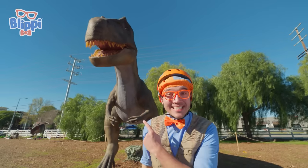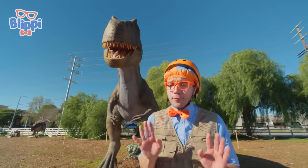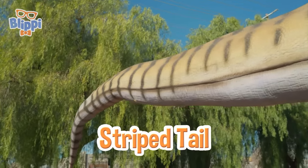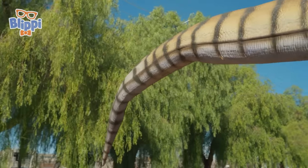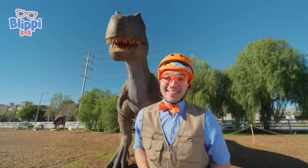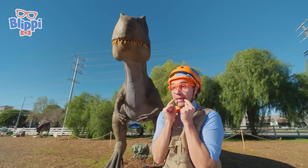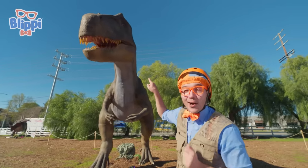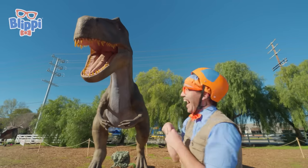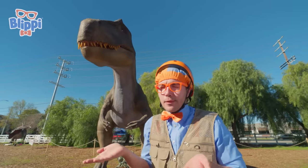I know, this dinosaur is an Allosaurus. Yeah, they look an awful lot like a T-Rex, except this dinosaur has a striped tail that's really, really long. And did you know that Allosaurus means different lizard? That's because they are reptiles just like lizards. And they have really big teeth. Do you see all the teeth? Yeah, Allosaurus teeth, they fall out and have new teeth whenever they get a little bit too old and worn out.